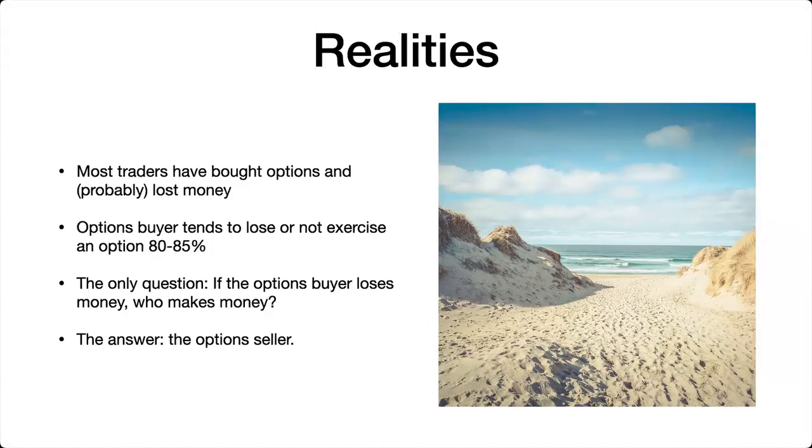Now, that's a little bit of a misleading statistic, so I won't mislead you. The reason is because options chains are very long, and you can have anywhere from 30 to 50 different strike prices in an options chain that would never get exercised in the first place. So bear that in mind. That does still mean, however, that the options buyer tends to lose money. But if the options buyer is losing money, who's making the money? And the answer is the options seller.